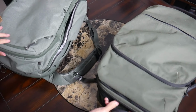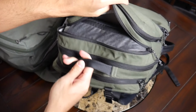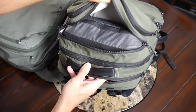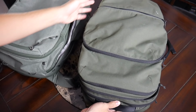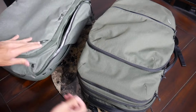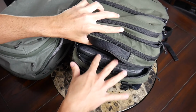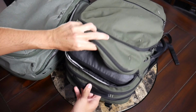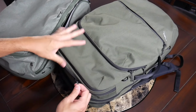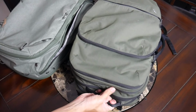And then on Pakt's side, you have these top zippered areas that provide access to the different segments of the bag. So this isn't going to allow you to access the bottom of the compartment quite as easily as Peak Design's system, but if you're traveling and you just want to grab your jacket or your toiletries or some tech from one of these compartments and you know where it is, you can still reach down and grab it very easily. So I think this is still a really nice system for just kind of dividing things up and being able to grab it when you need it.